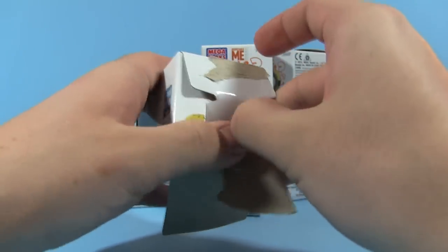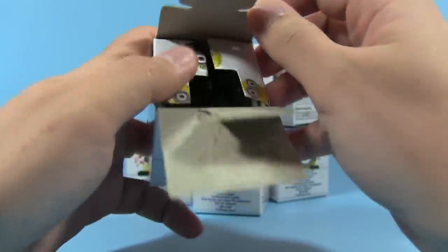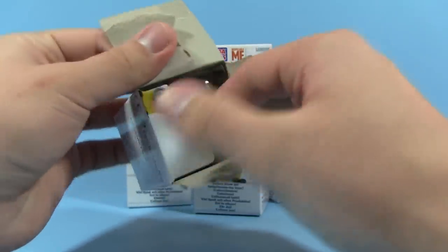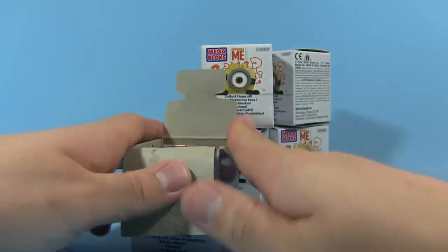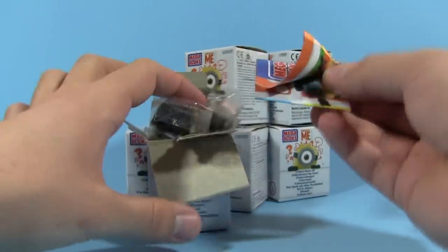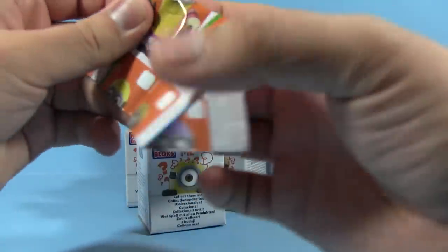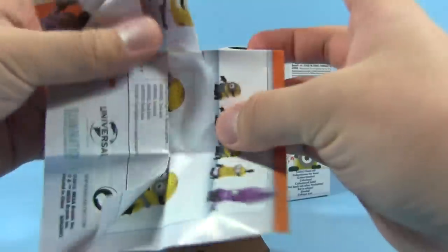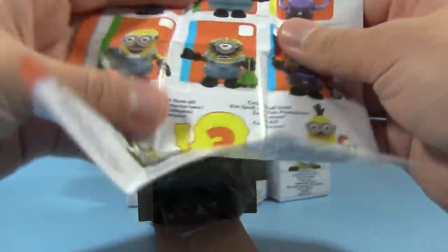So let's see. I think I could just pull that tab back. Oh, look at that. There's another Minion right there. Looking adorable and crazy. And here we go. We've got a little insert right here, which will hopefully help us settle the score in terms of what... Oh my god, you can get the purple Minions! Oh, whoops. Okay, I'm so excited that I ripped the paper. And that's how excited I am. Oh my god.